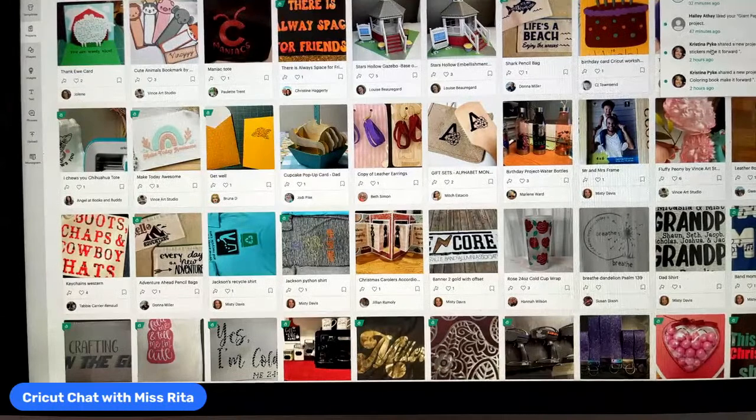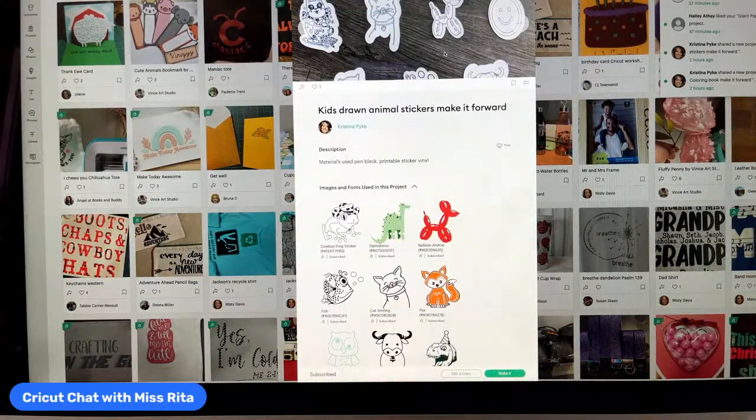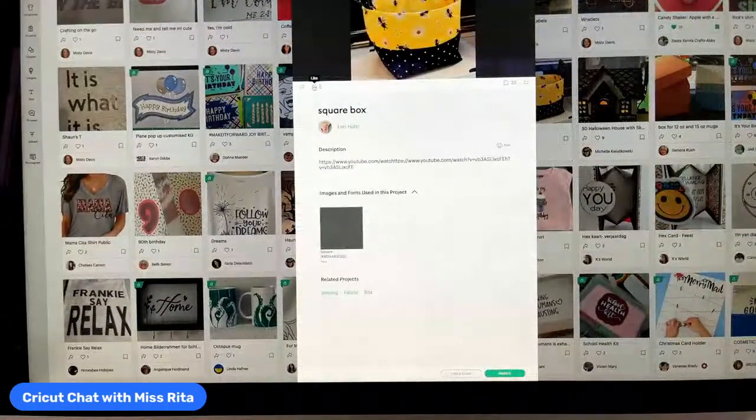But then also look here, somebody that I follow, Christina Pike, shared a new project. So I can click on that and have a look and see what the project is that she made. Isn't that cute? Drawn animal stickers. So she's going to send that to the Make It Forward project, which, by the way, is still going on. So, I love this. So I can just click on it and like it. And then I can also click on Lori's profile and follow her.